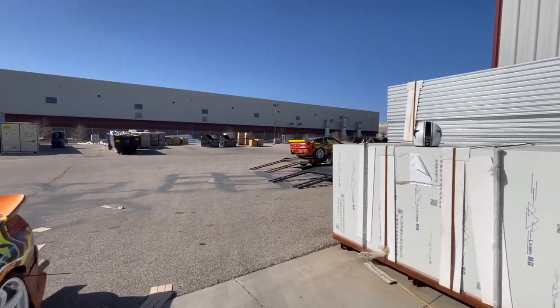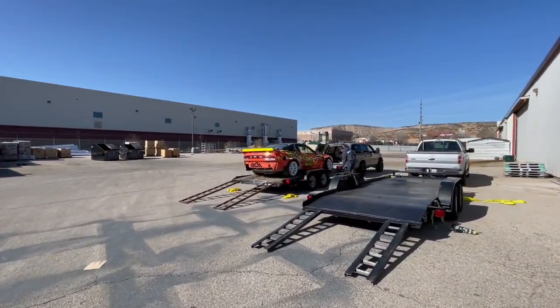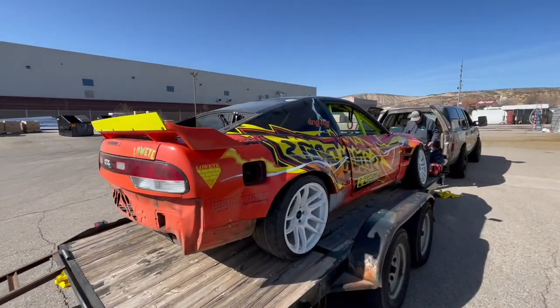Yeah, JR brought his spicy car. For those that don't know, JR's one of the other teammates on the Scoundrels team. He just got this thing tuned. It's supercharged now. It's got a TorqStorm supercharger on it.